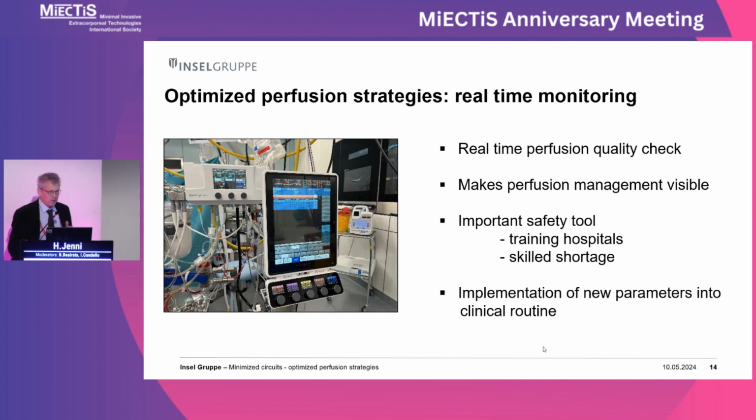When I started perfusion in the past, we were all hidden behind the machine. Nobody knew what we were doing. And if someone came to us and asked, we said, okay, you do your job, I do my job. That has completely changed now with online monitoring. We are visible to everybody. We also discuss with the anesthesiologist and the surgeon if something happens. We are not hidden behind the machine.